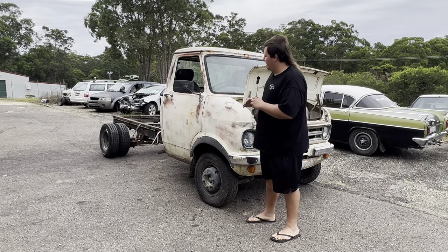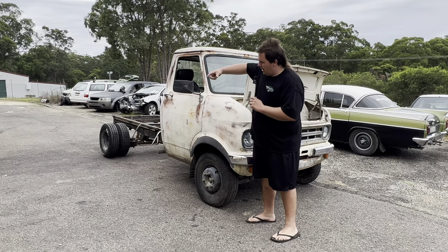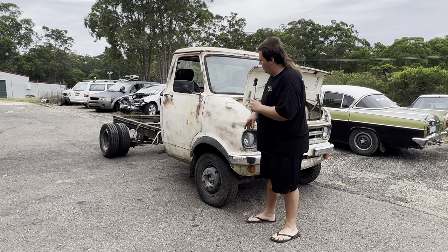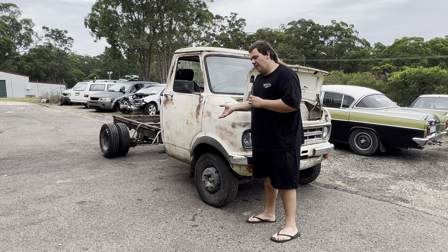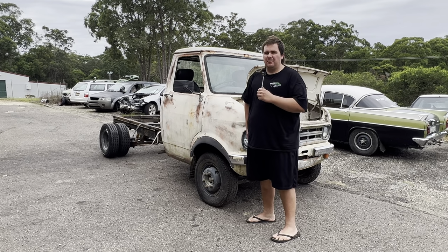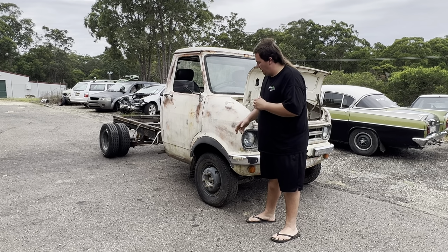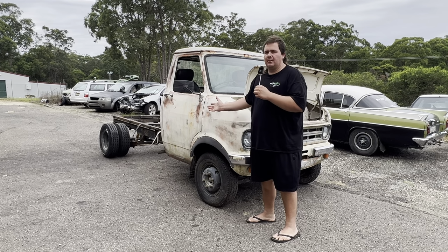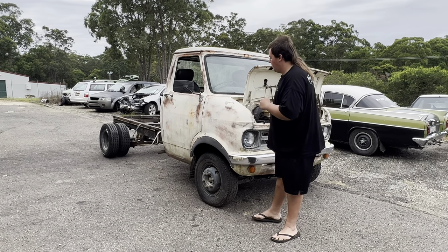Because it's been sitting, the brakes aren't too good. Drum brakes all the way around. Some of these had calipers, but this has got drum brakes, the whole lot. So I'll have to do some brakes or something on it. I'll have to bleed them up. It just feels like they're not bled in the front, so I'll do that. And I probably need some hoses. I might need some shoes or cylinders or whatever. It could be anything, so I'll end up doing that.